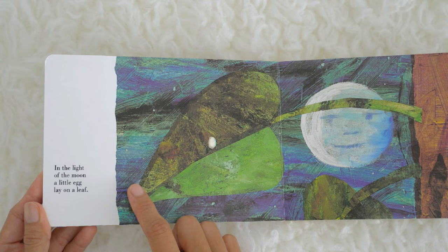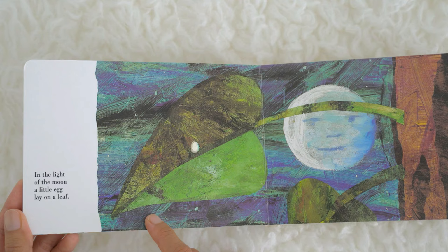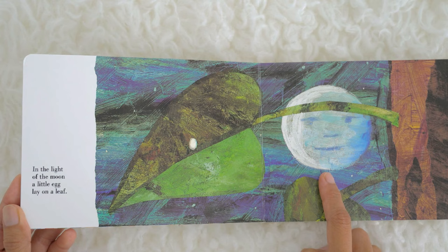In the light of the moon, a little egg lay on a leaf. Can you spot where the egg is? You're right, that's the egg. And what do you call this? This is the moon, you're right.